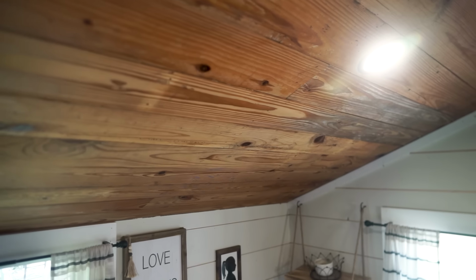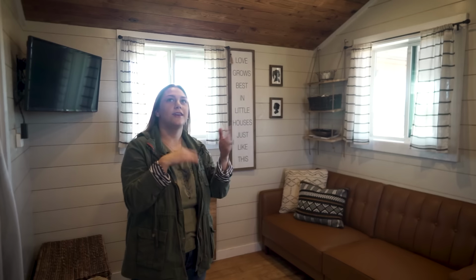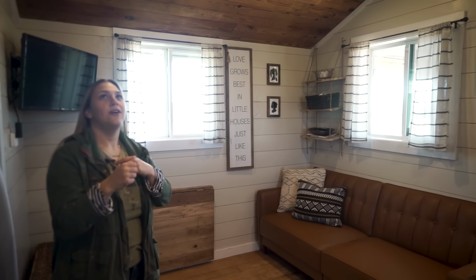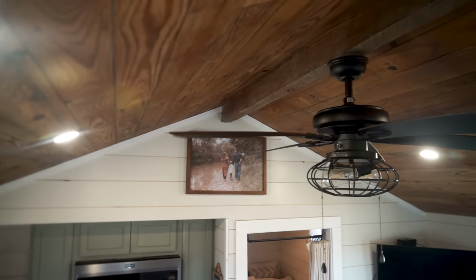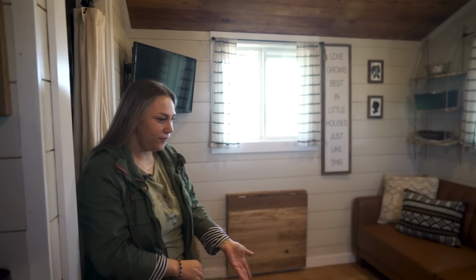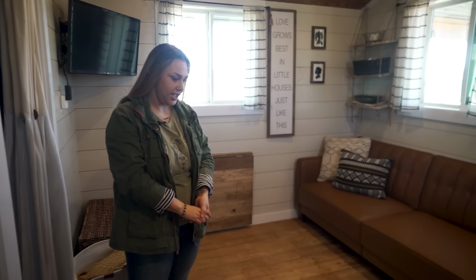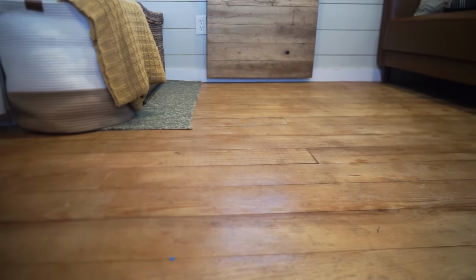Up here is our ceiling. We did old barnwood from the barns out in the pasture. We took it down and sanded it down and put it back up, and we put a clear coat on it. We did flush mount lights over here and a ceiling fan. This floor was original in the shed. We just sanded it down and put a nice clear coat on there.